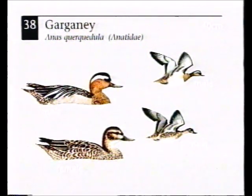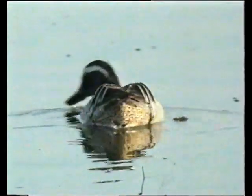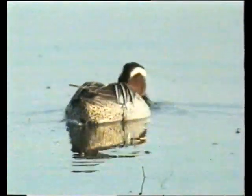In flight, the garganey is agile like a teal, but the males have obvious pale blue forewing patches. In females, the forewing can be grey, but this can be barely noticeable. Garganey also have a more contrasting black and white underwing pattern than teal. The drake garganey produces a wonderful, low, hollow, rattling call.